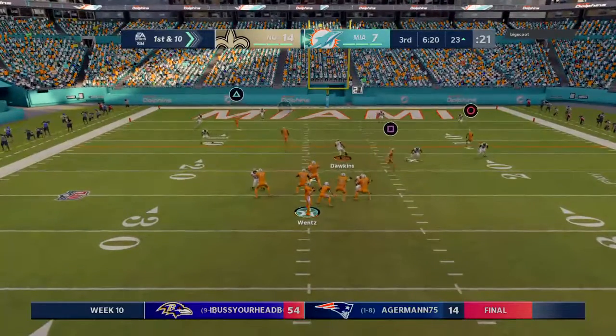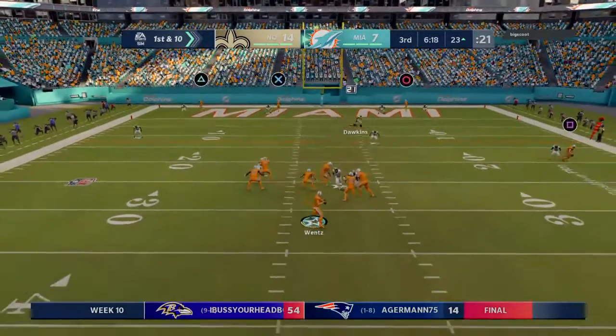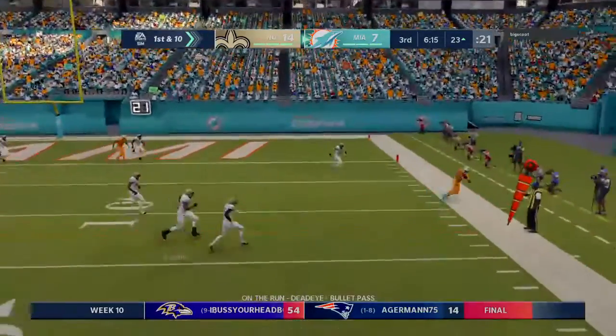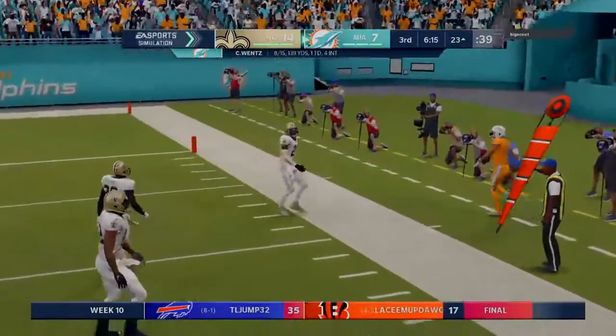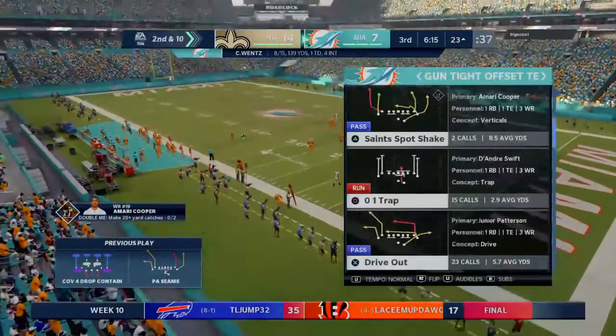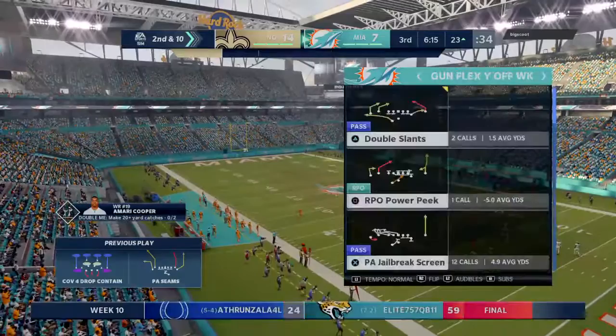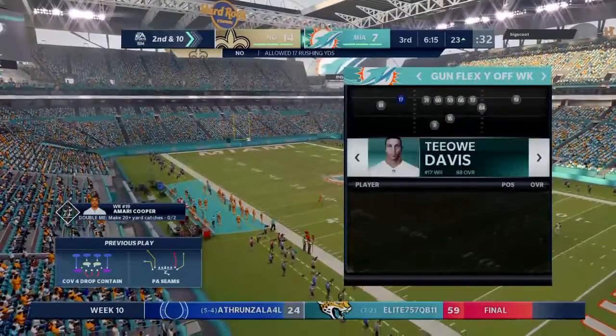Trying to shake off the interception. He'll look to throw. Eluding the pressure right. And that is caught on the right sideline, but out of bounds, says the line judge. The throw took him a little too far. It's 2nd down.